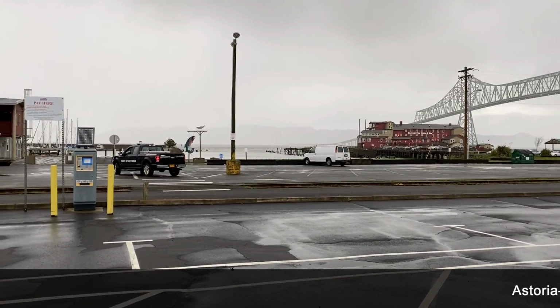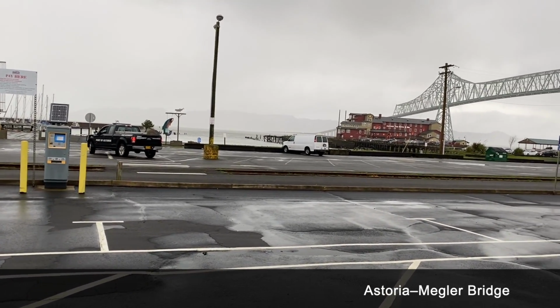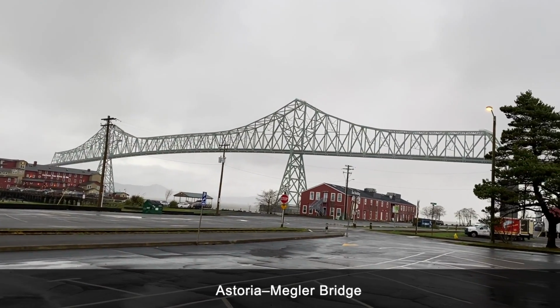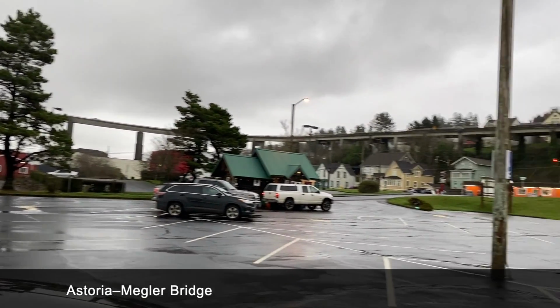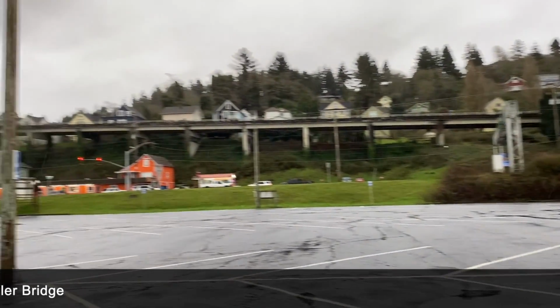Okay, so in the fog over there is the state of Washington. And this is the bridge, the Astoria something bridge. I'll get the name for you later. Oh, it's raining. I go across this bridge to get to Washington, from Oregon to Washington. Here comes the rain.